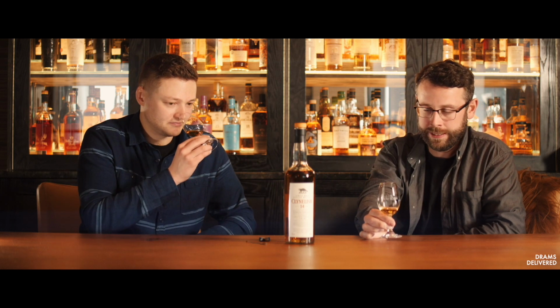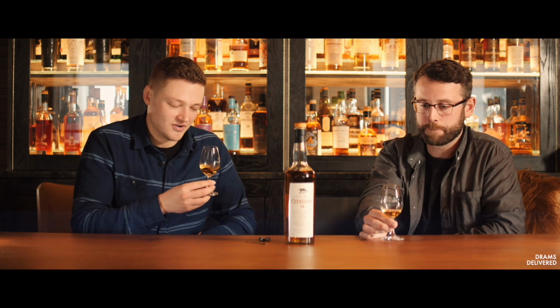For a long time, it was the sort of go-to. If someone asked, "Do you want a whisky?" and I can't decide what I'm going to have, I'll just say Clynelish because it's such a reliable standard. Totally. And you've got lovely notes. There's a little bit of citrus in there, a bit of orange.